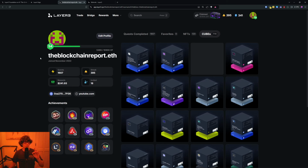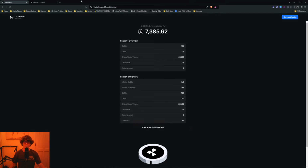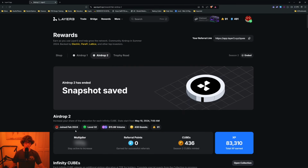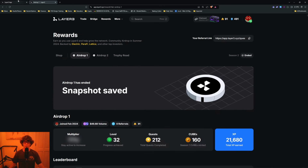Now, this is from my secondary account. This one's the Blockchain Report, and this one is I have another moniker called the Hatter, the One Hatter. So in my alter ego, I achieved level 32. Oh, no, that's that.